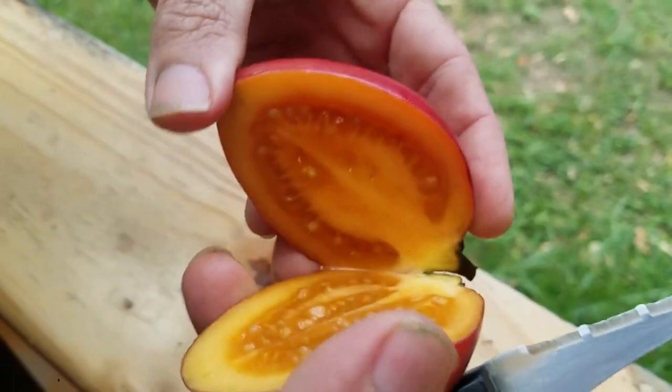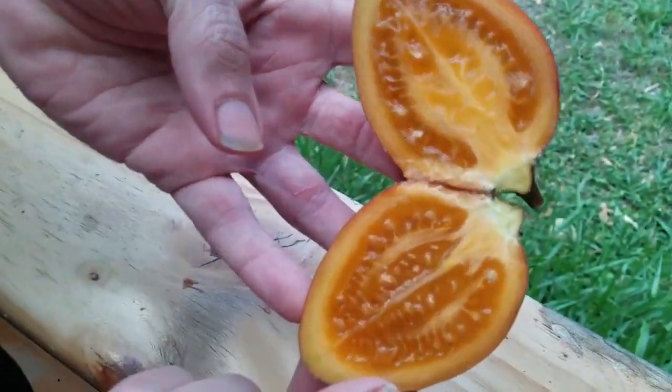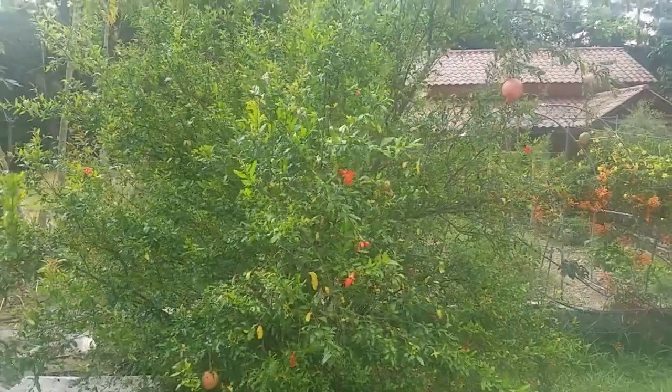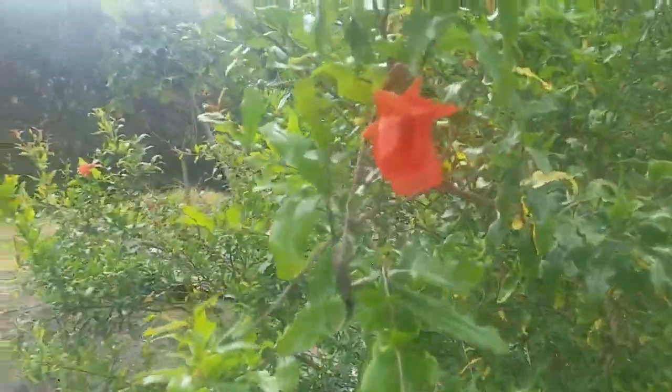And here is the inside. It's quite an unusual variation of tomato that grows on trees. And here is a pomegranate tree in the front yard. Somehow it's blooming and also fruiting.